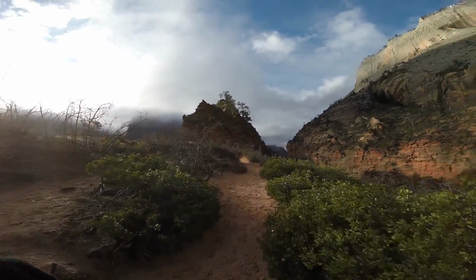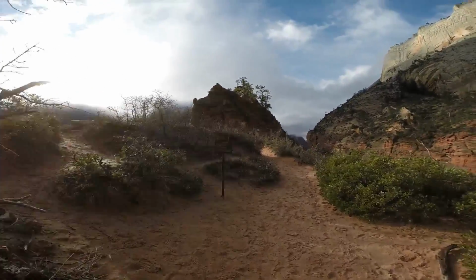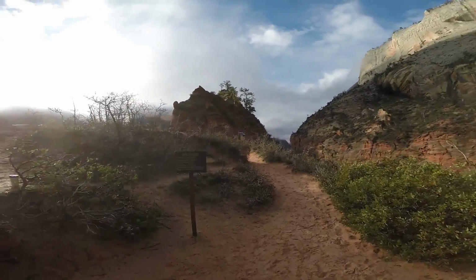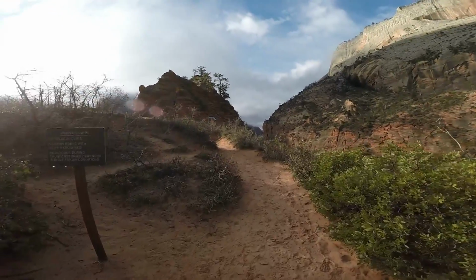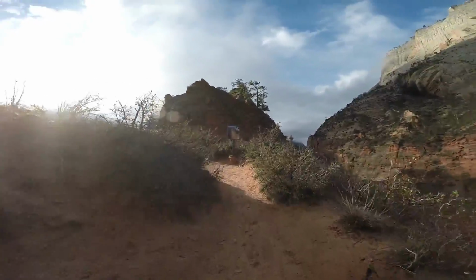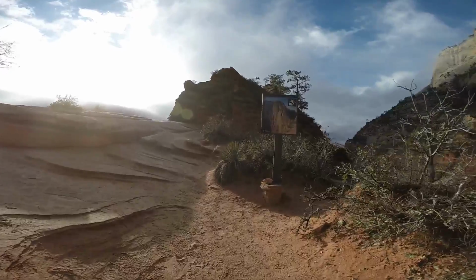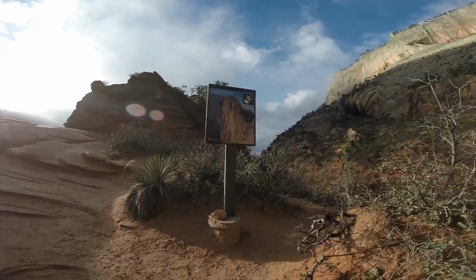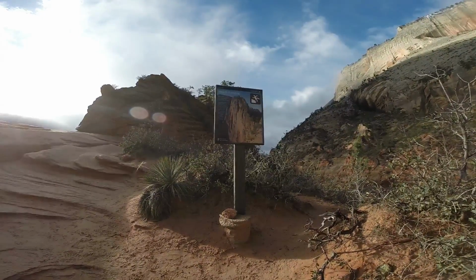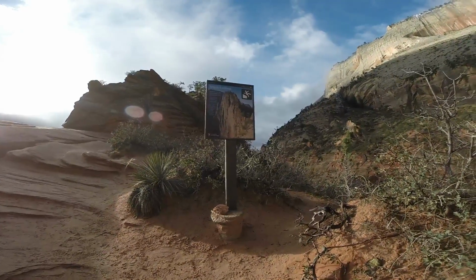Wish I wasn't sniffling so much. Strenuous climb, narrow routes with cliffs exposed. Sounds fun. Six people have died falling from the cliffs on this route. 1.1 mile round trip from Scout Lookout.